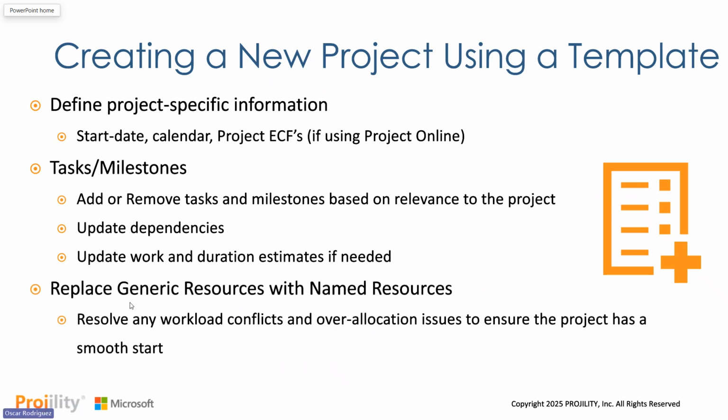And then when you get to resources, this is where you would switch out those generic resources that come with the template and switch them out for named resources. At this point, you would have to resolve any workload conflicts, any over allocation issues that appear, to ensure that your project is set up to have a great start.